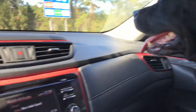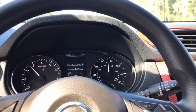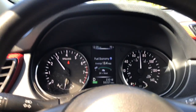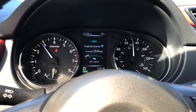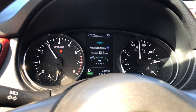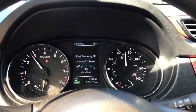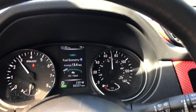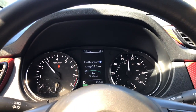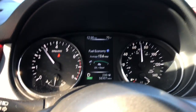Right now we're headed here with the U-Haul. I'm at 70 miles per hour. I can't feel it back there. Only thing I feel, look, is when we go over the little humps in the road or whatever, you can feel that. But other than that, smooth ride so far.